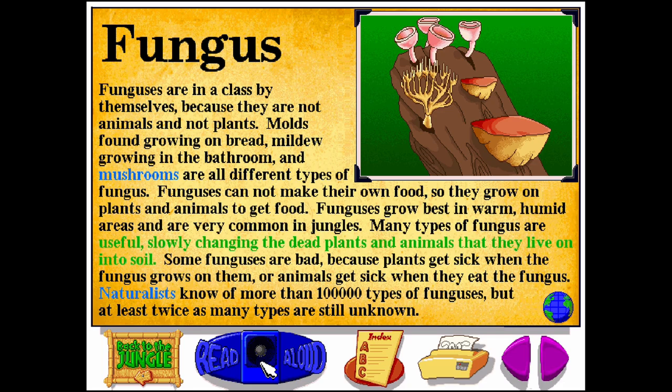Some funguses are bad because plants get sick when the fungus grows on them, or animals get sick when they eat the fungus. Naturalists know of more than 100,000 types of funguses, but at least twice as many types are still unknown.